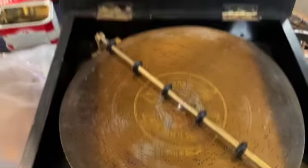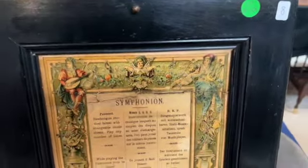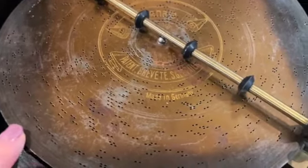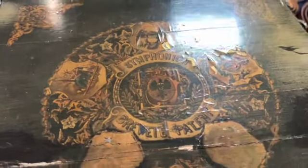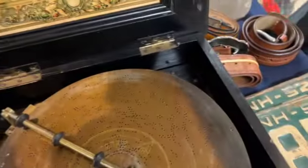And this was absolutely beautiful. This is an old Symphonion. It came with a whole stack of those things, like the music box discs. That sold for close to $1,000, I think.